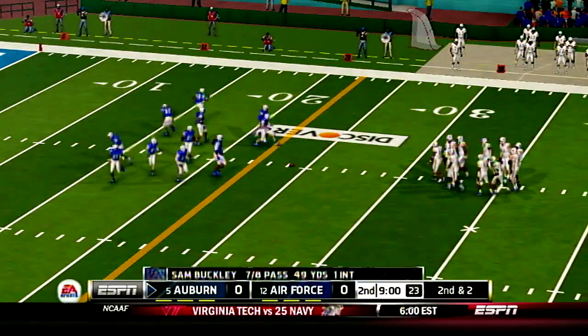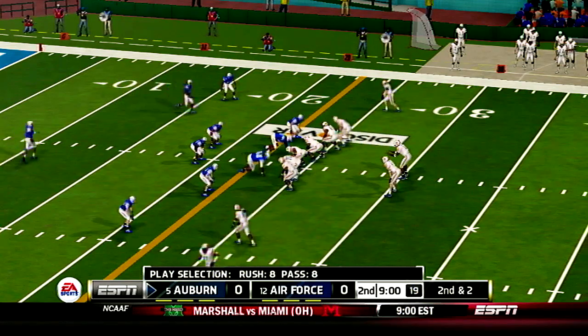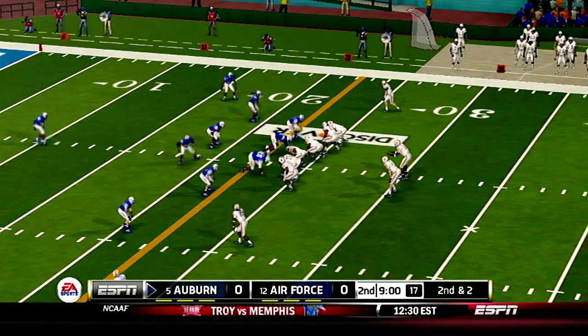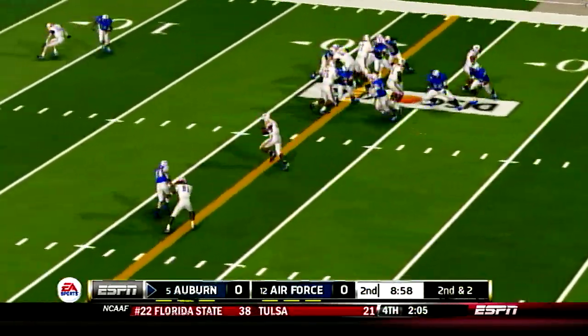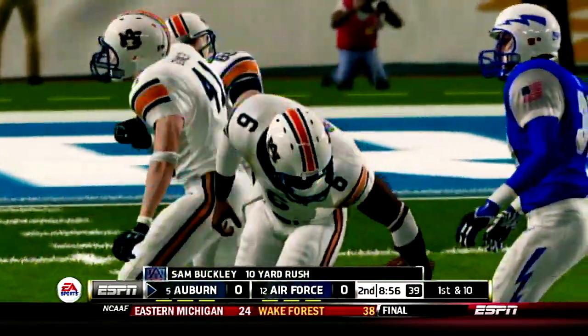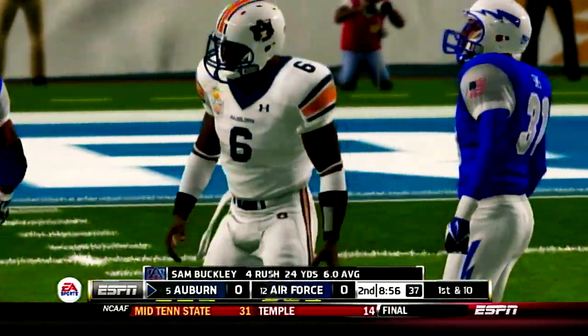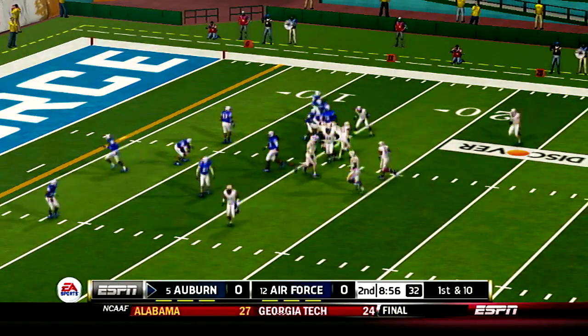Set to resume action here in the 2nd quarter, and we've got a tight ball game. Check 59. Mike is 59. Here he goes. Gets out to around the 15. He kept it himself and picked up a good-looking first down. Great execution and a good decision there by the quarterback.